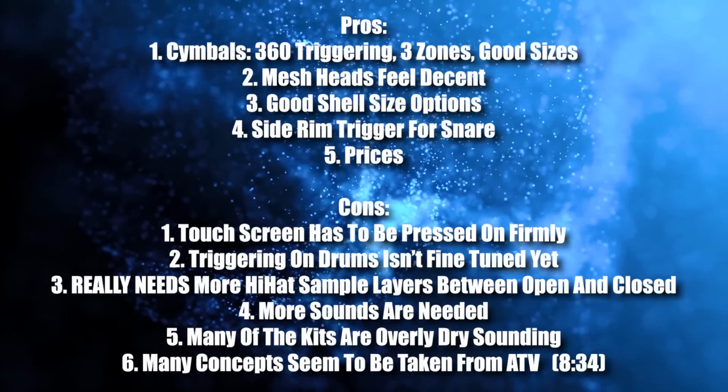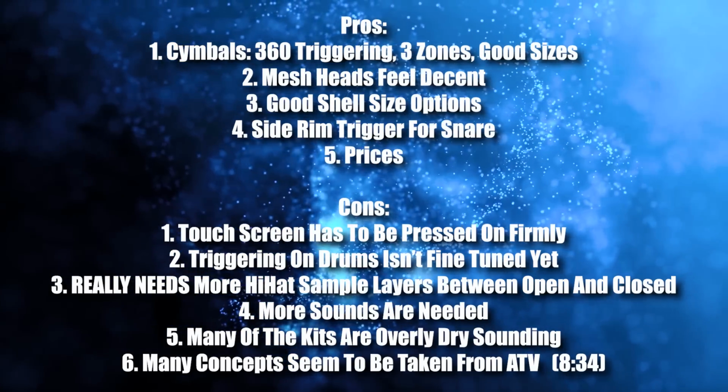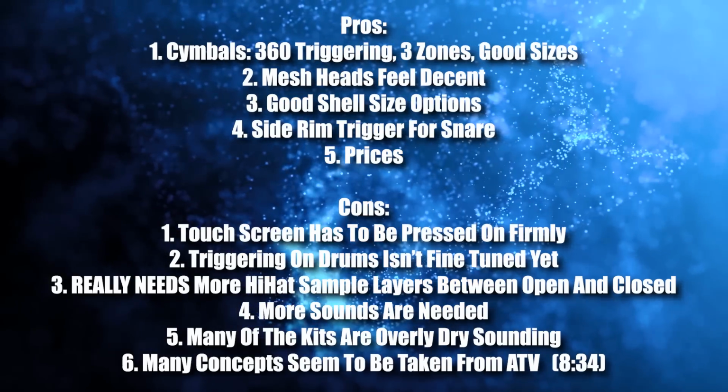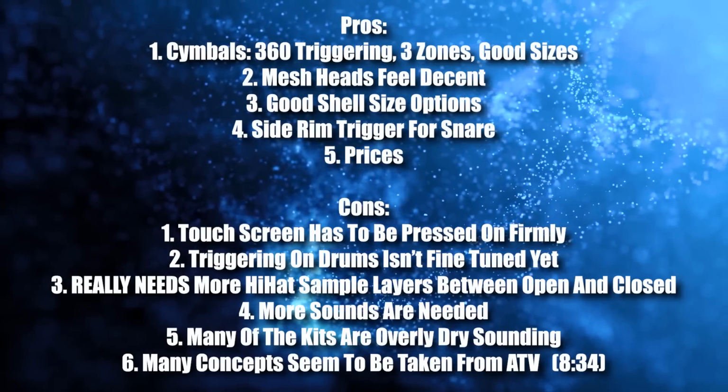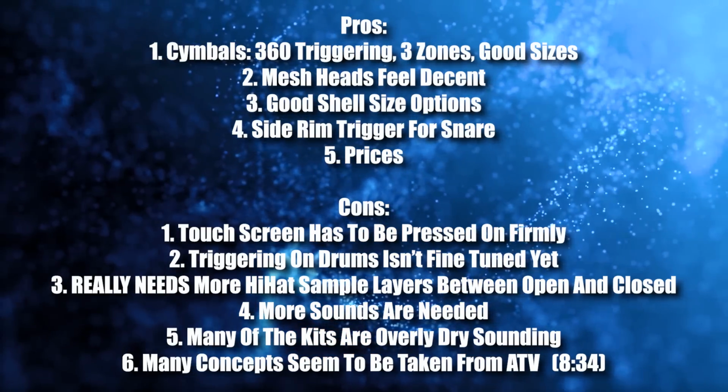Now let me talk about some of the things I liked and kind of didn't like about these drums. First of all, I think the cymbals are great. I like the fact that they're 360 triggering. I like the fact that they're all 3-zone. The drums themselves seem to be pretty nice. The look worked for me. The internal sensors that they have, we've seen them done before from other companies. It usually just works. As far as the drum module goes, I'm a little more 50-50 on that.